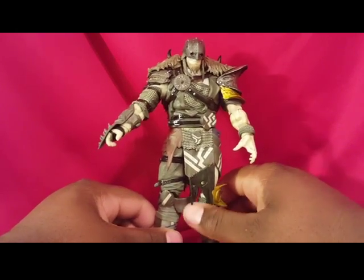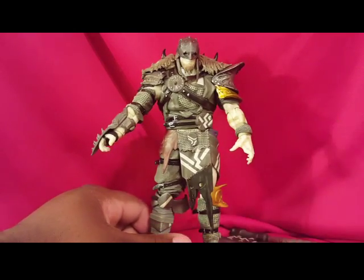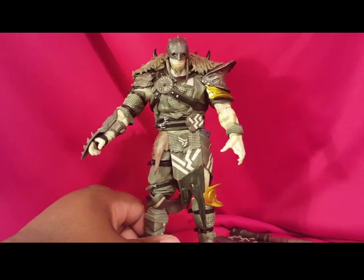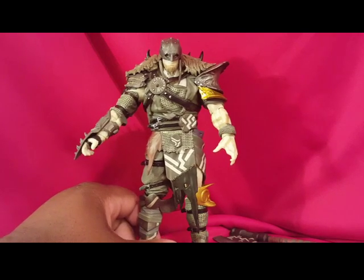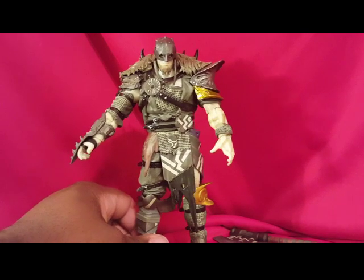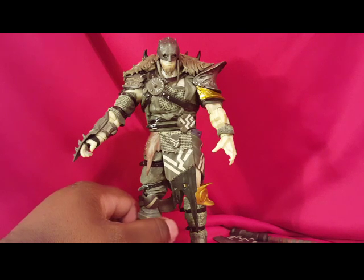But yeah, that's pretty much it. If I were to rate this figure, I would give him about an 8.5, 9 maybe. The reason why I'm giving him a 9, I know you guys are like, whoa, I've seen some figures that you reviewed that were probably better than this guy. The reason I'm giving him a 9 is because I like the overall. This is an overall grade for the figure. Overall, I think it's a nice figure.